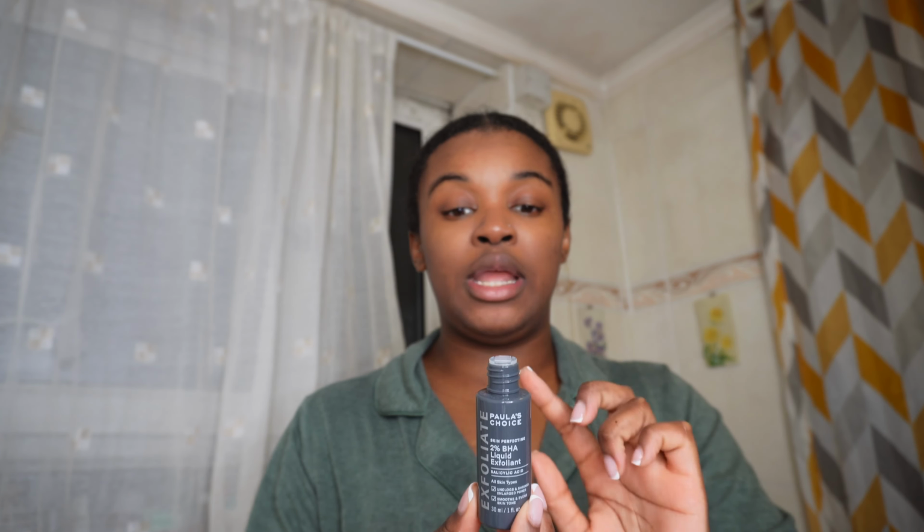I put my toner on my hands. Don't use cotton pads. Do not use cotton pads. Sorry if that tap was really annoying you guys. When you use pads, those little bits that come out of it can clog your pores. After all of that unclogging and cleaning of pores, for you to then clog them again, we're going around in circles here, which we don't want, so no.